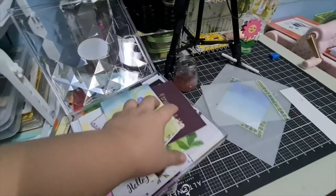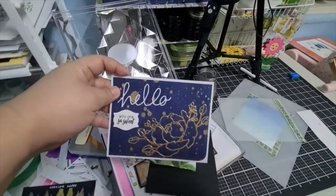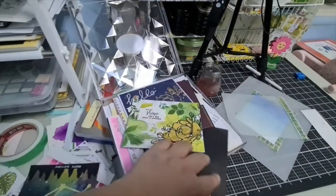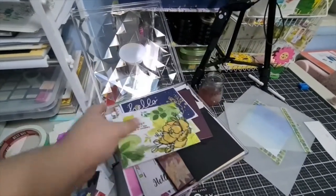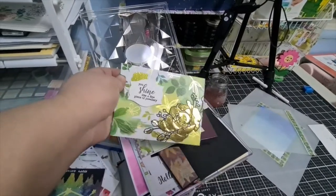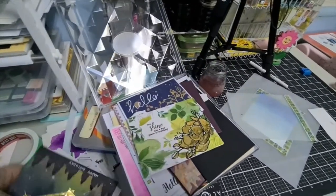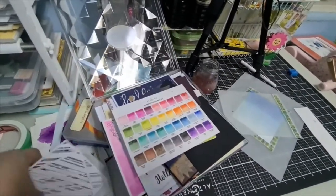Whichever, the two will work. Also more cards here. No recipient yet, so anybody who wants to get a card for someone, just let me know. I can give this to you. Here, so cute. And this is my color swatch for my watercolor.